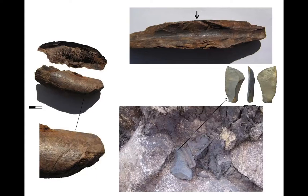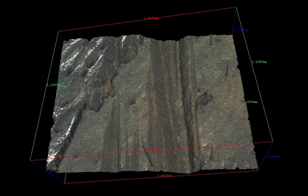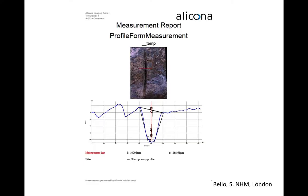And this is now a procedure that is done also by others. And of course, sometimes the aim is to try to correlate to a certain tool. I'm not sure we can do it, but we can quantify, and we can see if we have certain marks that are different than others, and try to understand them.